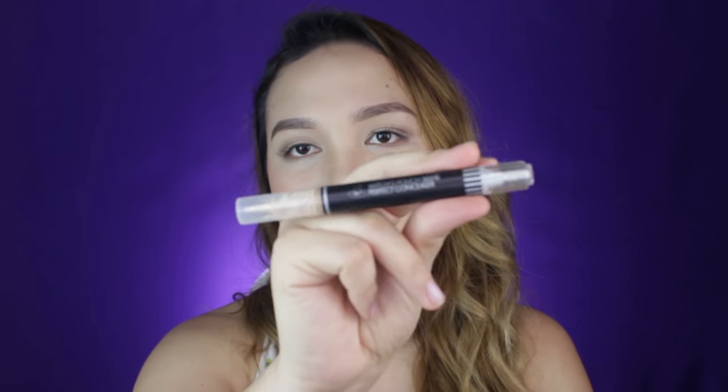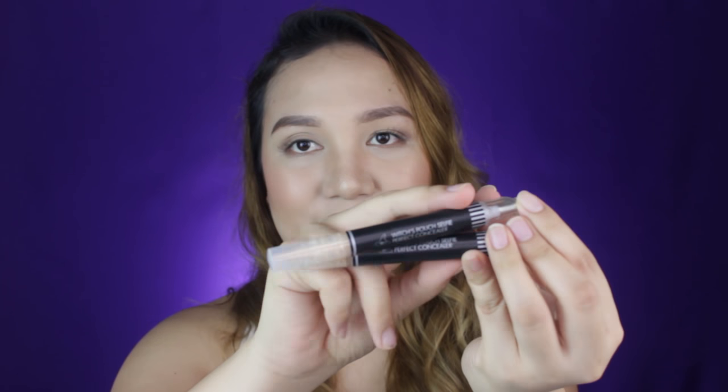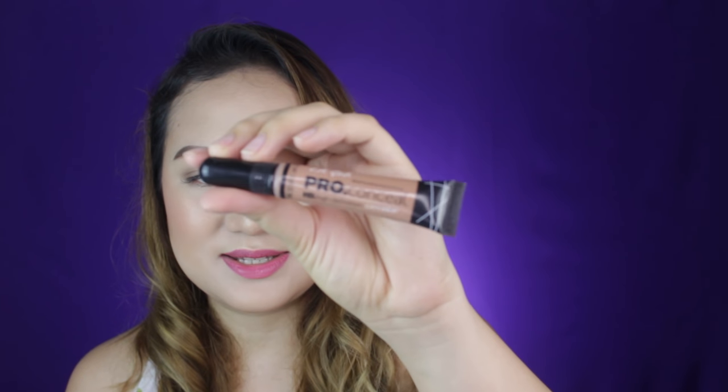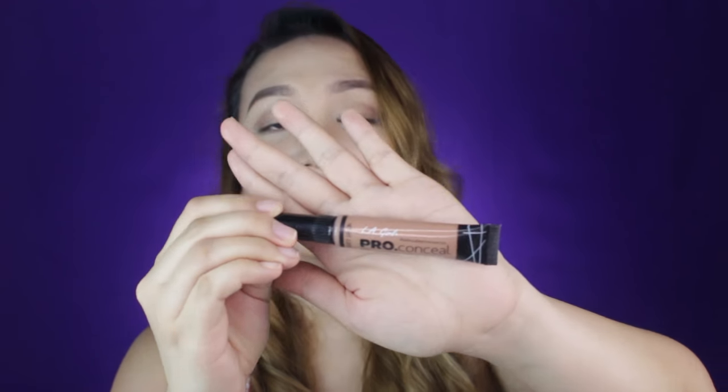Nakita niyo na to guys eh. I got this during my birthday. I bought it from Althea Korea. This is shade 21 and 23. As in, nakakover niya talaga yung mga imperfections, yung dapat i-conceal. Natural lang yung dating. And I also have here from LA Girl Pro Concealer and this is in the shade Almond. I use this as a contour shade. I rarely use this kasi lately, powder contour na lang.